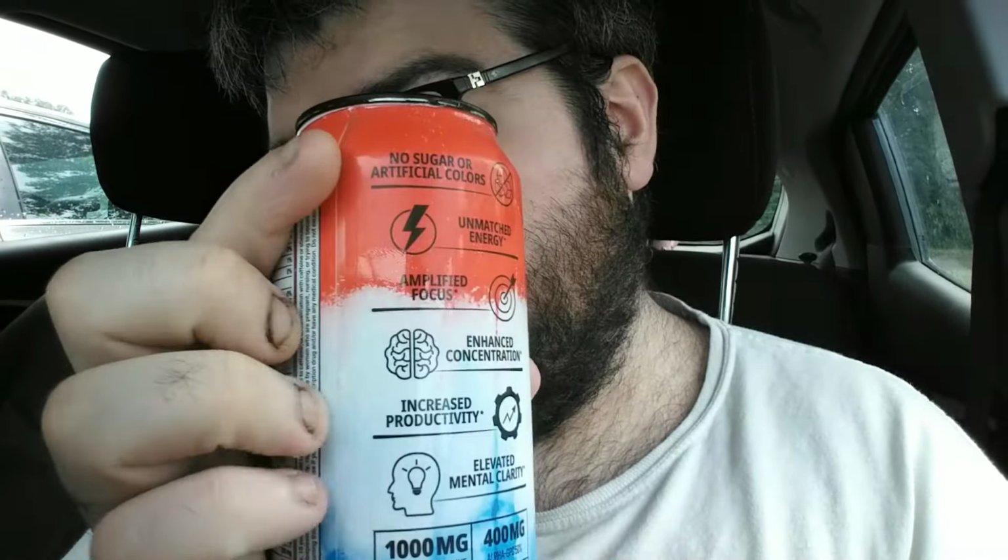It has a black top lid and it has a black tab. It has the best by date and production code. Best by May 29th, 2025, so it's still fresh for a while. There's a plastic label on the can with a smooth texture. So just getting out of my refrigerator, it's a little bit slippery.